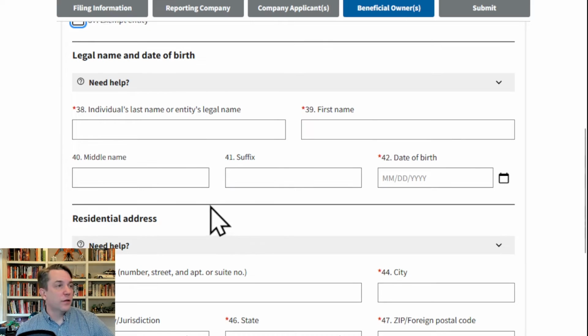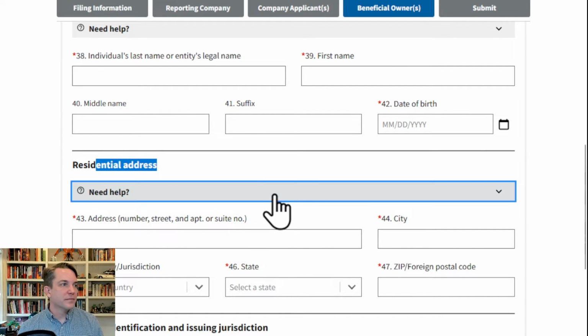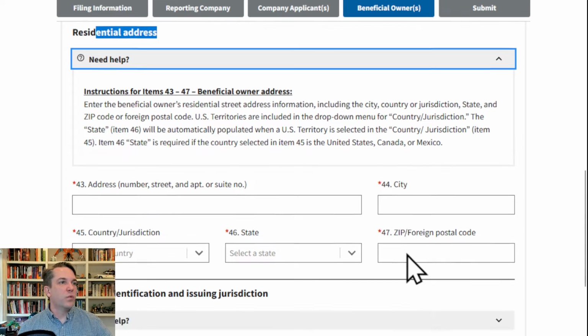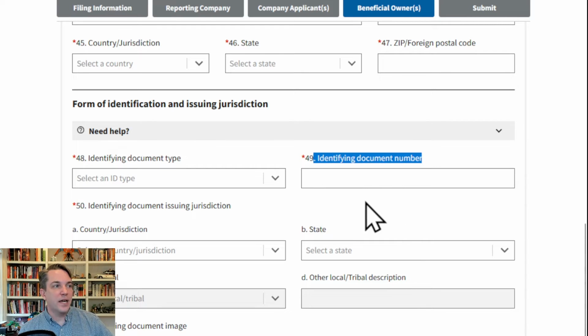Then for beneficial owners, what are we doing? Last name, first name, middle name, suffix, date of birth, and stuff that you're supposed to be reporting on this. Their residential address, again, residential, not attorney's address, CPA, not a PO box. Again, this is where they're going to ask you to report all of that. Finally, identifying document type and the document number.